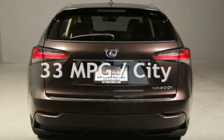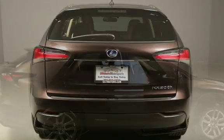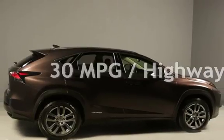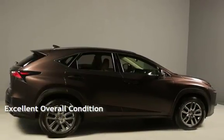Estimated fuel economy for this vehicle is 33 miles per gallon in the city, and 30 miles per gallon on the highway. This vehicle is in excellent overall condition.